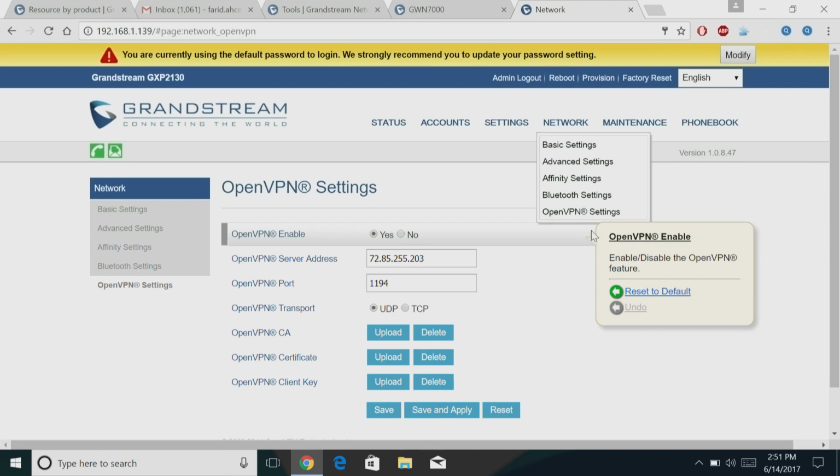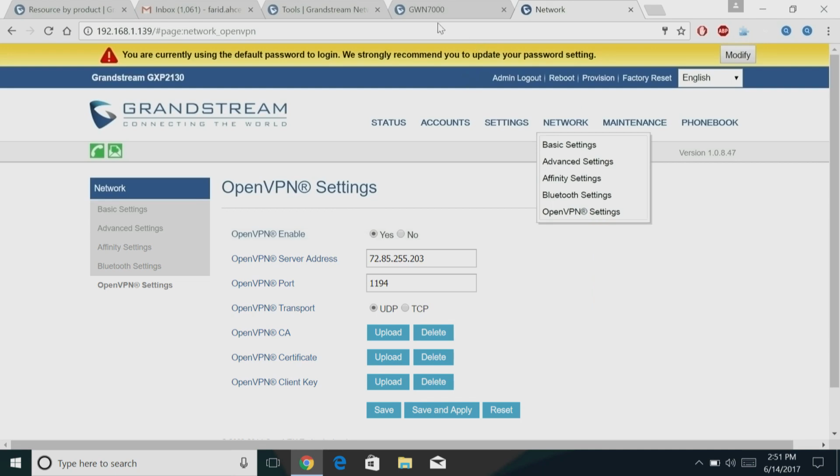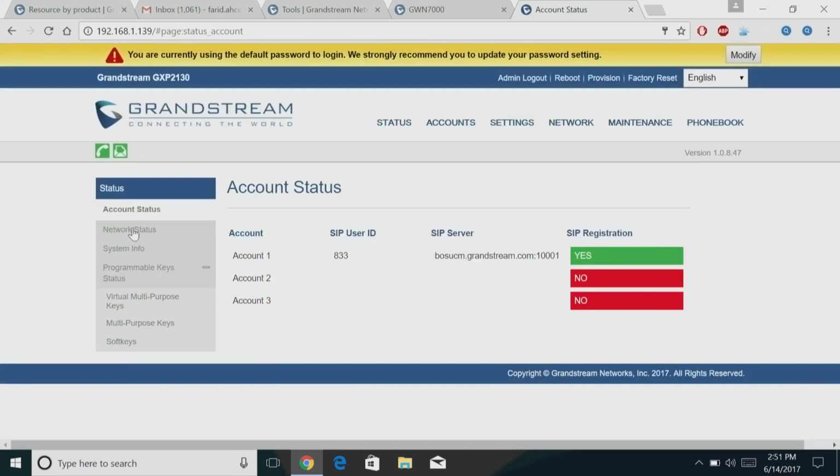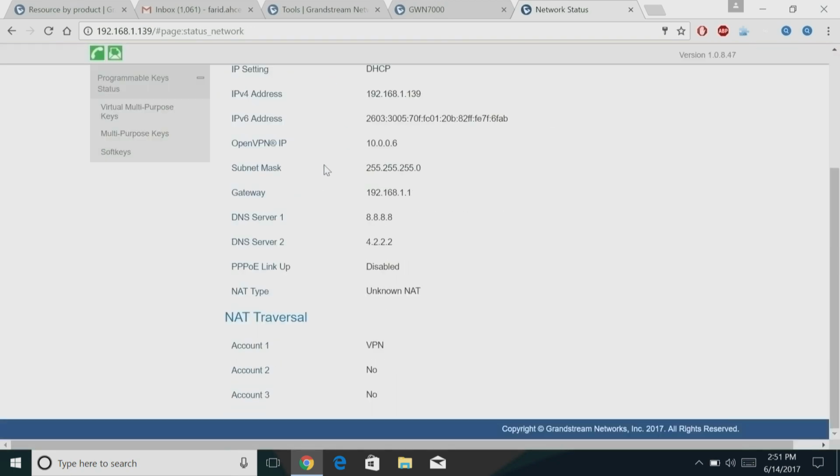And how can you tell that the phone is securely connected? Obviously, you can go back to the GWN and check the logs, but if you go to the status of the phone, network status, sure enough, you have an OpenVPN IP that you obtained from the router.